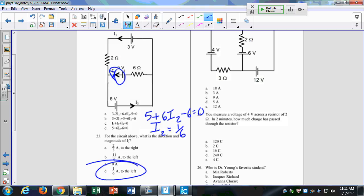Alan? I'm just trying to figure out how you can tell what the direction is. I understand. Yeah, so if it comes out negative, she's asking about the junction rule. If it comes out negative, does that affect the way that you write the junction? That's what you're asking, I think.